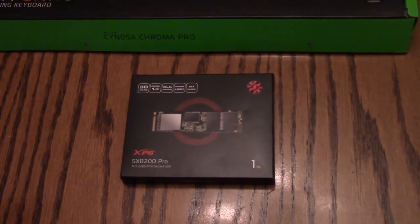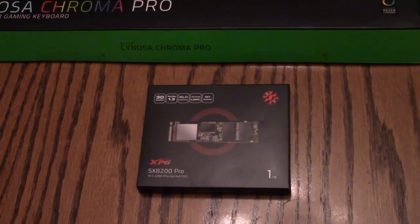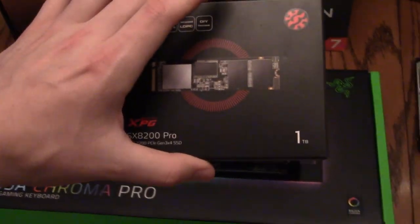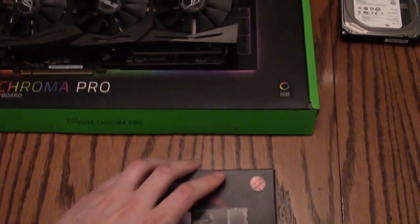And who cares if your disk is 3.5 gigabytes or 5, like read speed? It really doesn't matter. It's diminishing returns there, so I think this is probably the best bang for your buck SSD, while still being pretty kick-ass.